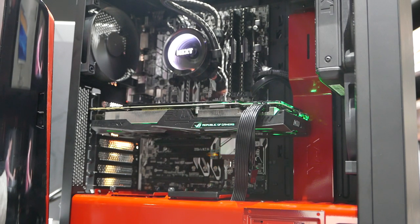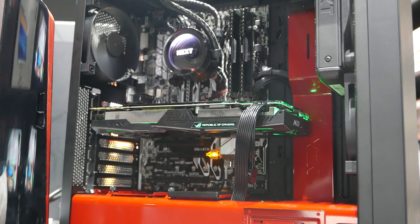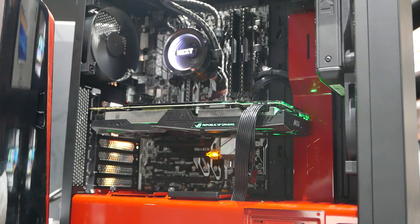Alright, now there we have it, a 2200 productivity build. Look at it. Simple, tidy, clean, but still powerful and enough to get your work done.